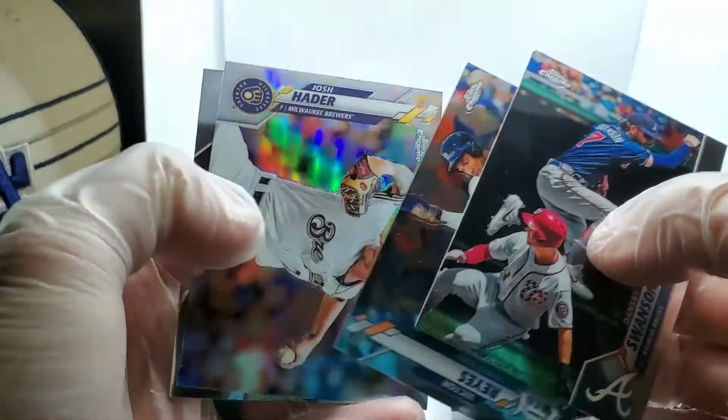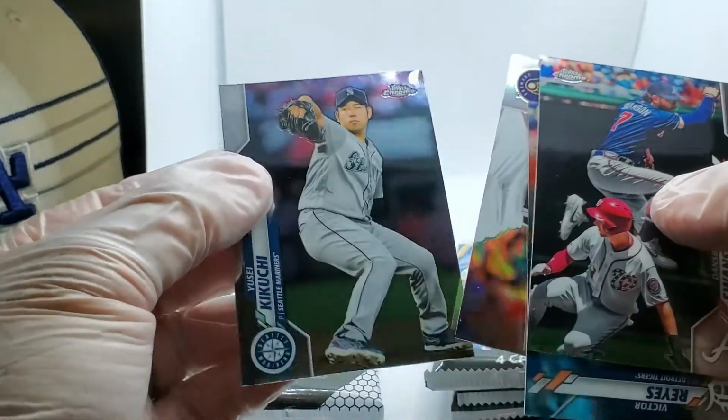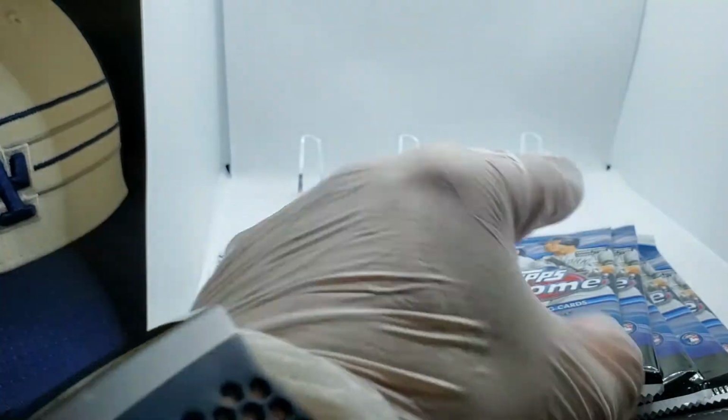We have a Victor Reyes, a Josh Hader refractor, the racist guy, right? So I'm definitely selling that one. And Asian Invasion, we got a Yoshi Kimiuchi. I hope I said that correctly. So nothing that I like so far. So I'll put that to the side.